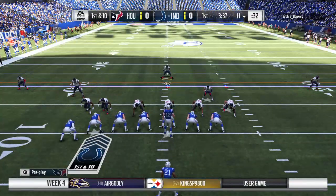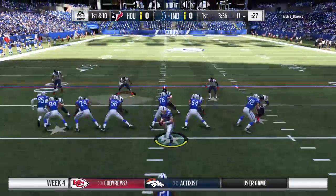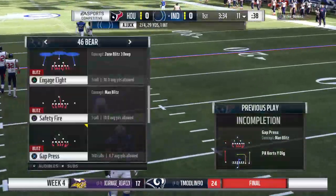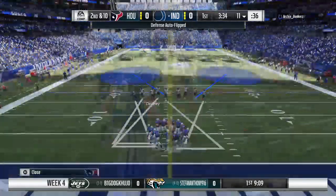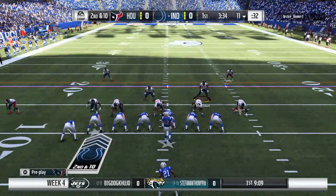That opening drive ended with the INT. It didn't lead to points, but still not the way they were hoping to begin the game. But how about going and telling your defense, thank you, a huge thank you. You said it didn't lead to points, start off that drive. Now they've got a chance to redeem themselves and maybe reward their defense a little bit by putting some points on the board on this one. Now the first play of the drive there is incomplete. An incomplete pass on first down. That leads to a 2nd and 10.